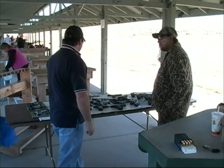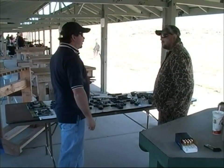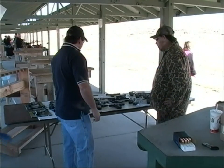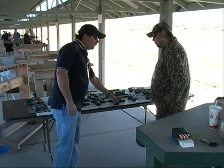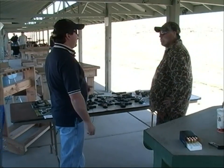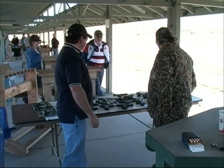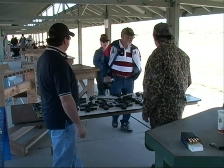New for this year, on the self-protection end, or for target shooters, we've got the M&Ps, and M&P stands for military and police, and we make that in 9mm, a 40, a 357 SIG, and a 45 as well. Well, it looks like you've got quite the collection of guns here.